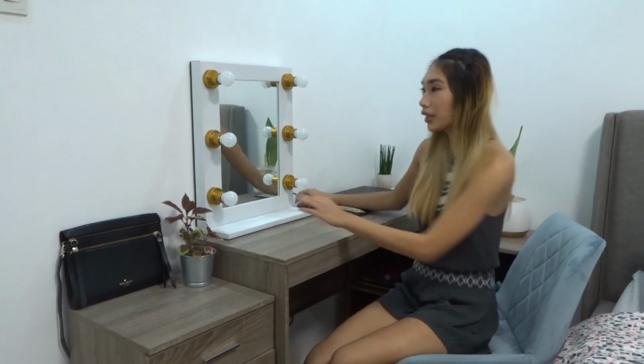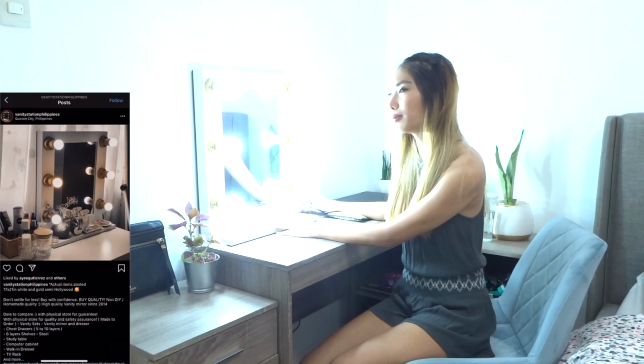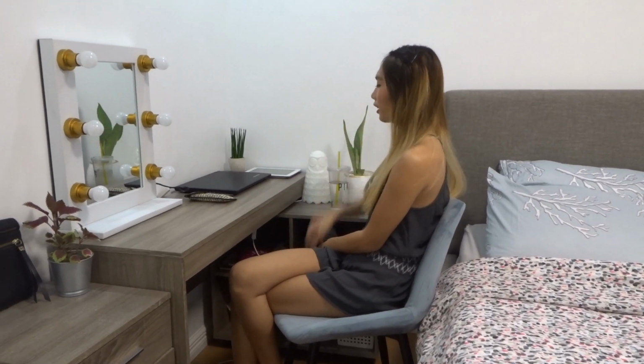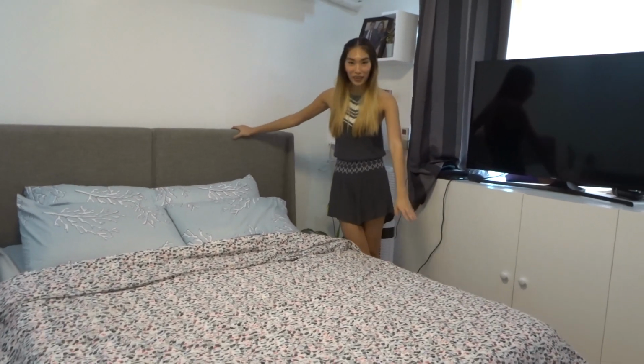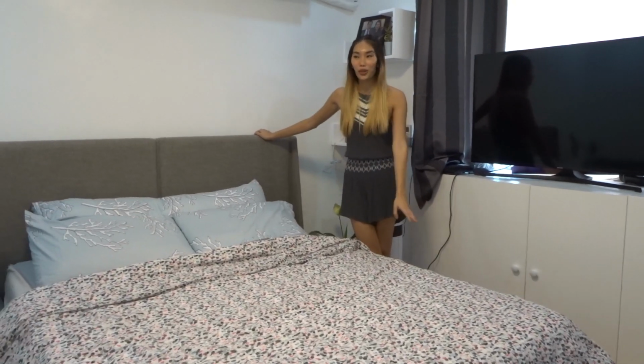And then the mirror, we got this from an Instagram shop. Para arte. So this side kind of became her bedside table. She added some plants pala here. And then this is her night lamp. We also got this bed from Mandaue Foam, which is like the biggest investment in this room makeover.